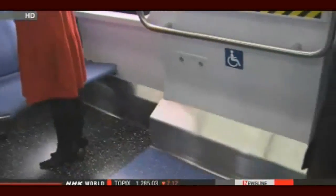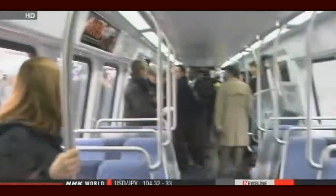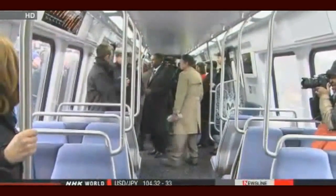We are projecting that over the next 20 years we'll add 250,000 people, and I am delighted to be here today to accept these new cars coming into our region.